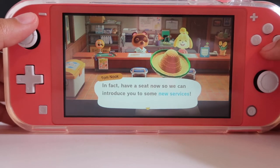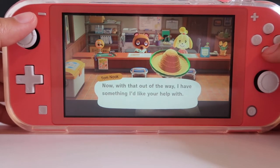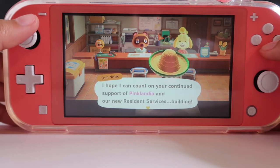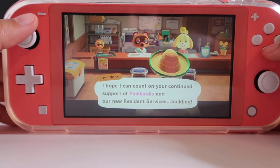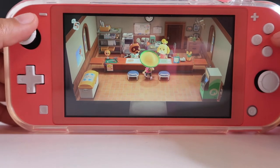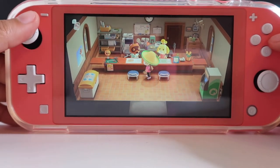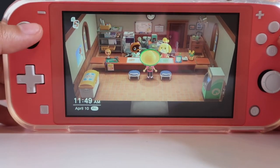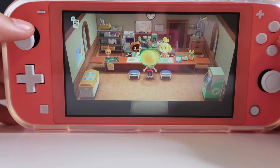Cool, so I guess I'm gonna be able to see my star ratings and all. Please sit at my counter. I hope I can count on your continued support of Pinklandia and our new resident services building. Oh yeah, by the way, my island is Pinklandia because I like the color pink and that just fit well with me. How do I talk to him? Come on, let me talk to you. That's weird.